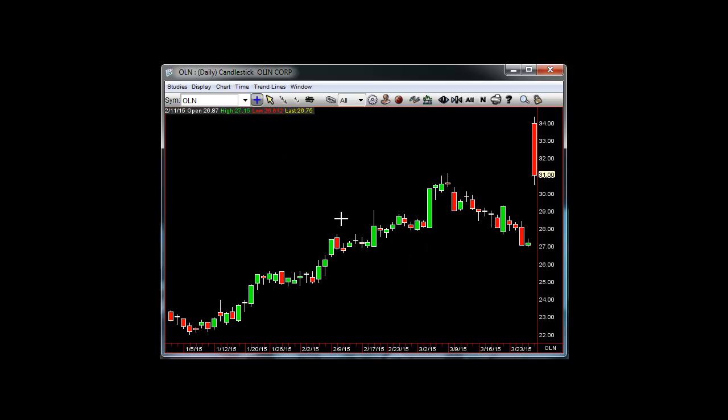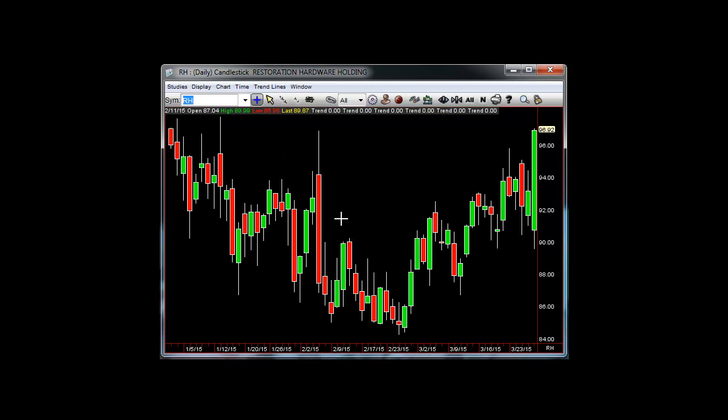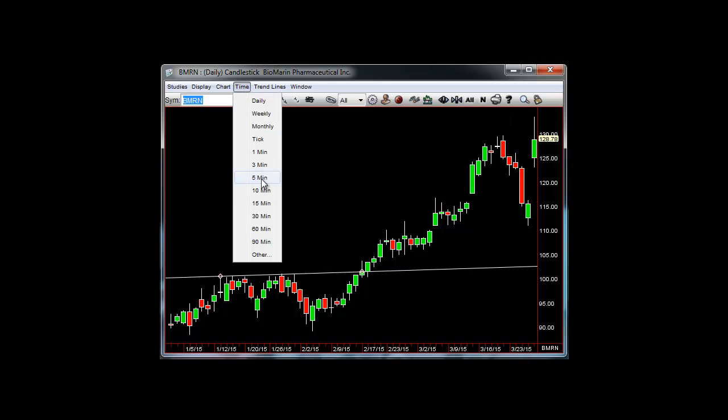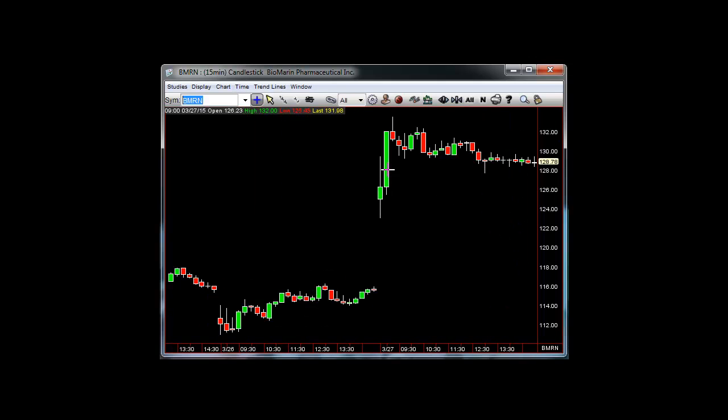Another thing off the opening was RH, boom, gap and reverse the other way. That worked very nicely as well. If you looked at BMRN, looking for a gap and go, you got a little bit in the morning and then faded in the afternoon, but it was mighty quick right out the opening. There was some range in here, and not as easy as those other two, but certainly stuff to see there.